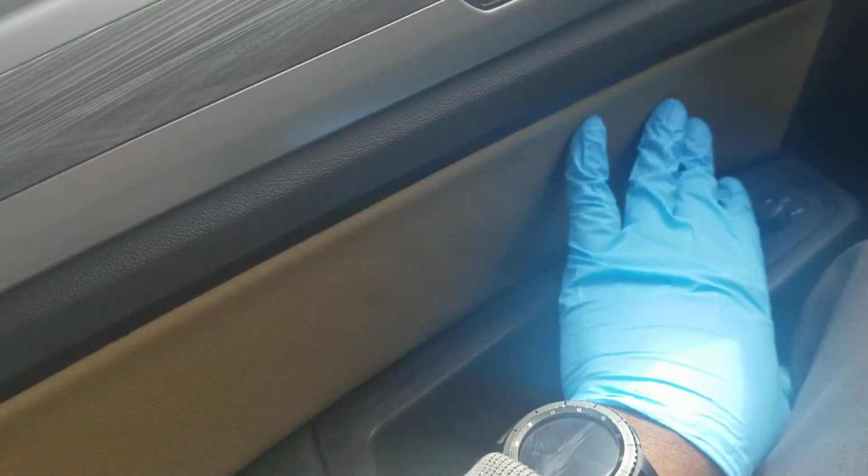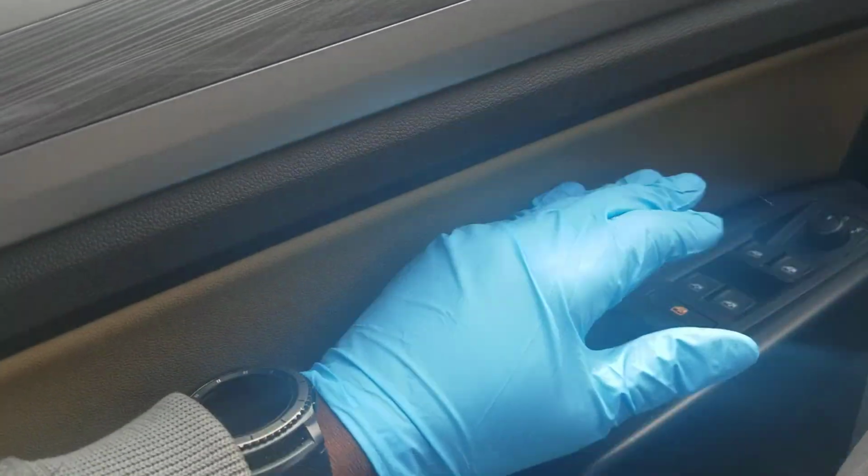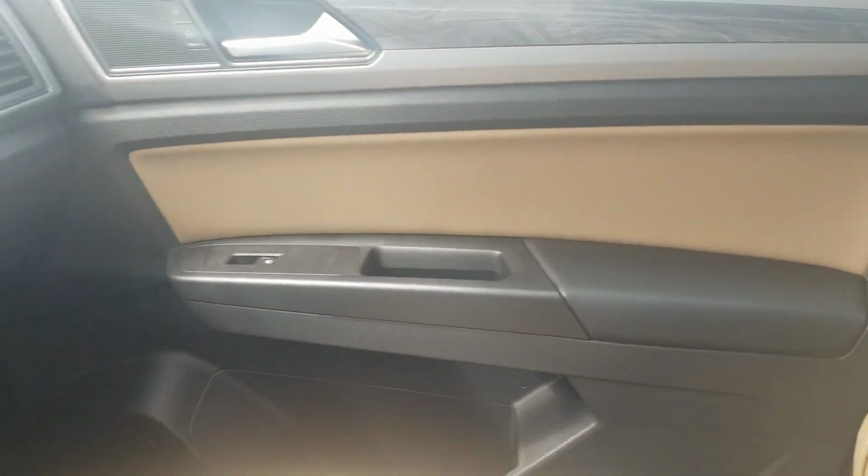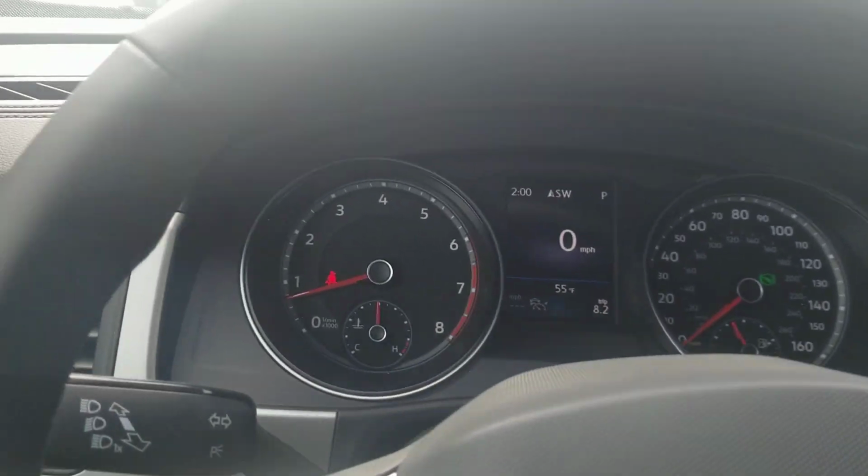When you get the dark beige interior, you get this two-tone effect where it's black and a dark beige. Dark beige on the inset panel here. Now when you move up to an SEL or an SEL Premium, there's actually white stitching pattern that's embroidered into the door there, but you don't get that with the SE with Tech.